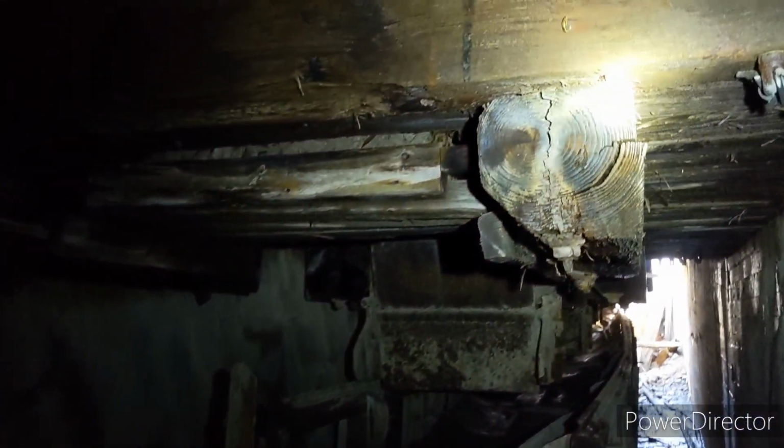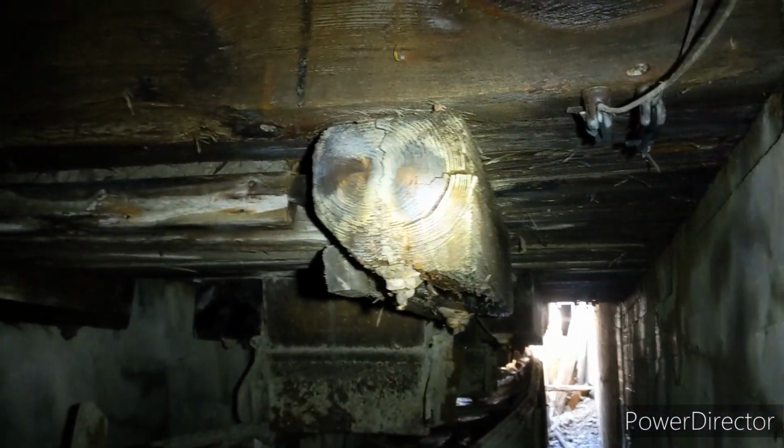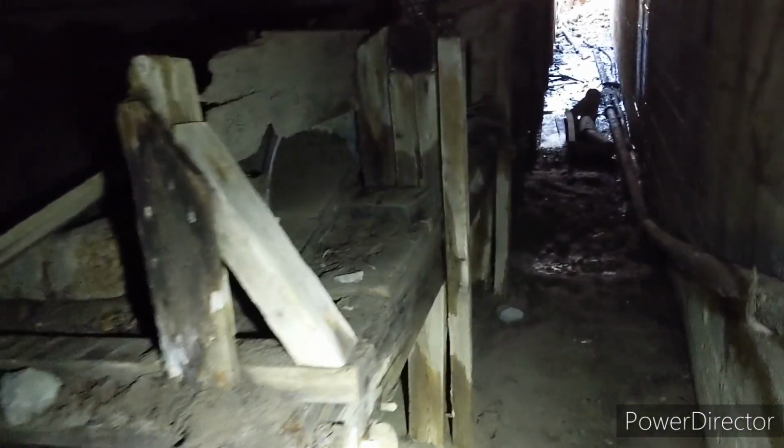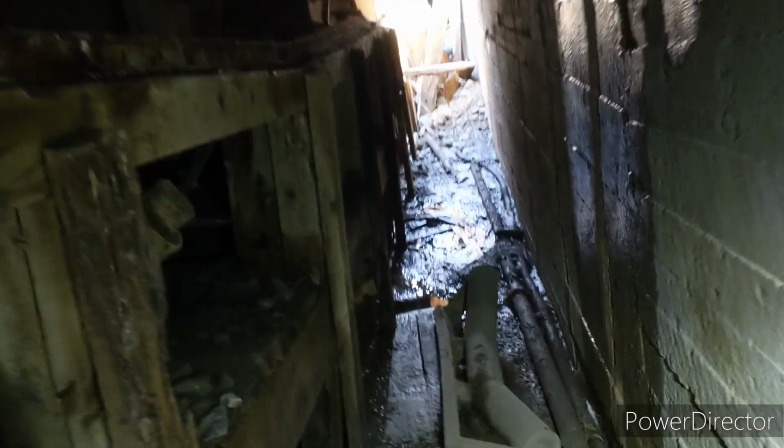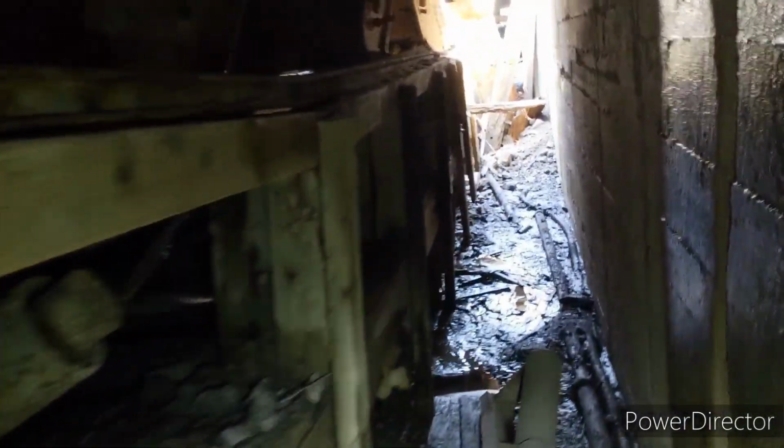I mean, everything's foundering in, and look at these beams. They're just rotted, right? But at least I can say we got in here anyway. Getting back out now, that's another challenge, I guess. Alright, so I'm going to turn the video off again. Oh, I'm sinking terrible on the way back here.